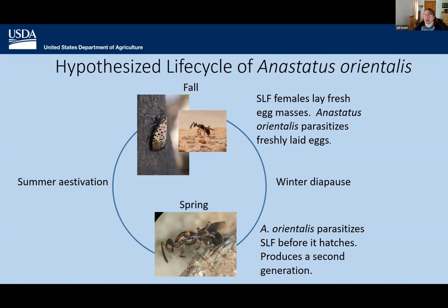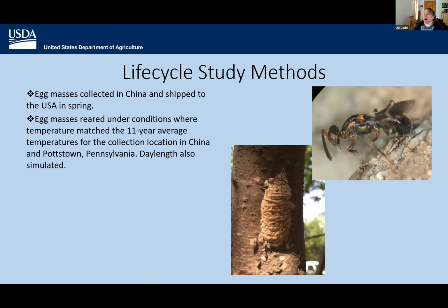And what we did was we collected egg masses in China and had them shipped to the United States in the spring. We reared these egg masses under conditions. We put them in growth chambers, and we set the growth chambers to match the 11-year average temperatures for both the collection site in China, but also for Pottstown, Pennsylvania, which was in Berks County, which at the time was where the spotted lanternfly infestation was most prevalent.